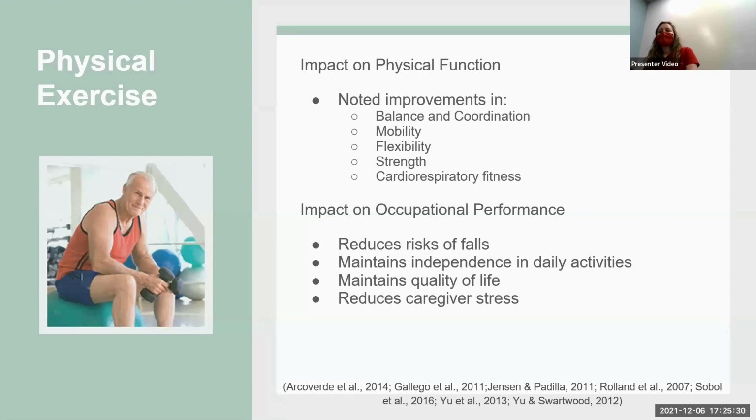There was one study that conducted a focus group with both the individuals with Alzheimer's and their caregivers. And one of the big things that they noted is that due to that aerobic exercise program that they performed in that study, the individuals and the caregivers felt that they had more independence, and they felt like the caregivers could leave them at home for longer periods of time, and their safety wasn't as much of a concern. So it really helped reduce the caregiver stress aspect of it as well.